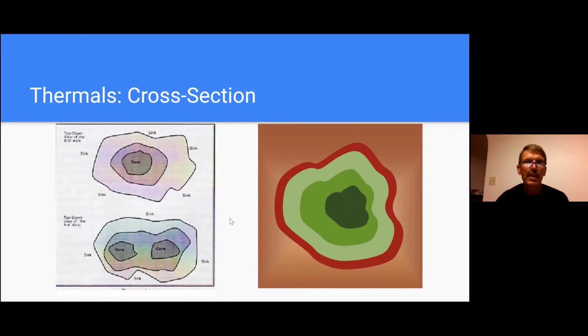It's narrower. Thermal cross section: I just threw this in there because I think it's important to understand, again, when we get into the technique of thermaling, that it's not a perfect circular shape, and it often does have multiple cores. And one thing that is generally true is that the strongest lift is going to be more in the center region of that, and hence why more of a bank angle is usually appropriate in a thermal.